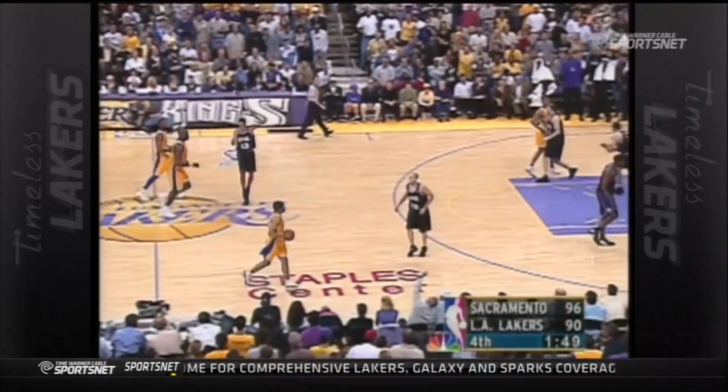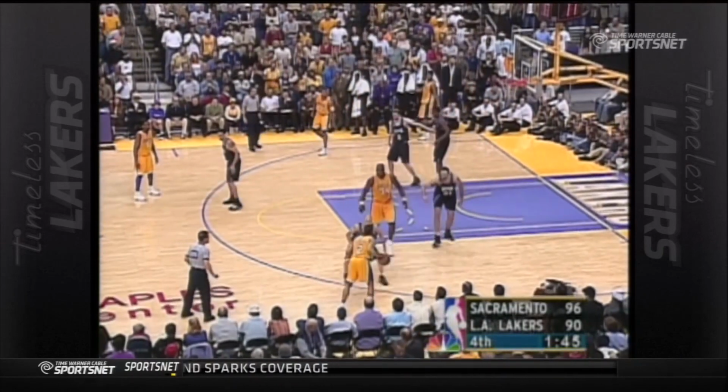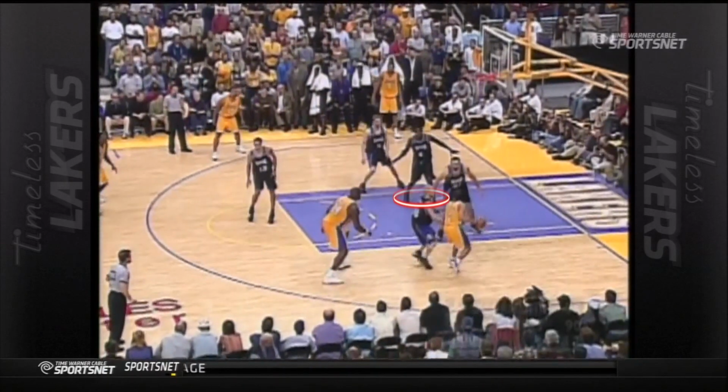The Lakers run screen and roll, and the Kings ice this. Watch Webber come over way too far. There is no need for him to help. Vlade is in perfect position to contain the drive and pick up Shaq if he has to.